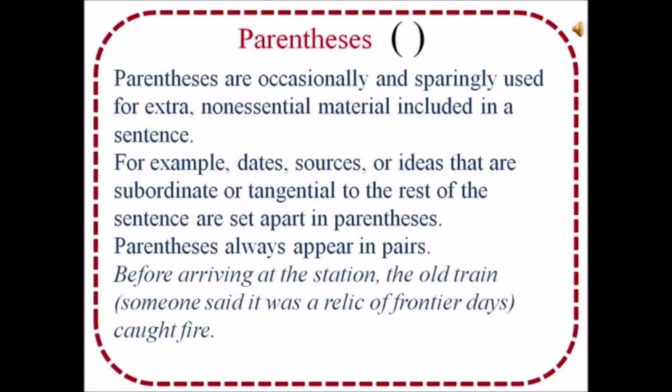Parentheses. Parentheses are occasionally and sparingly used for extra non-essential material included in a sentence. For example, dates, sources, or ideas that are subordinate or tangential to the rest of the sentence are set apart in parentheses. Parentheses always appear in pairs. Before arriving at the station, the old train caught fire.